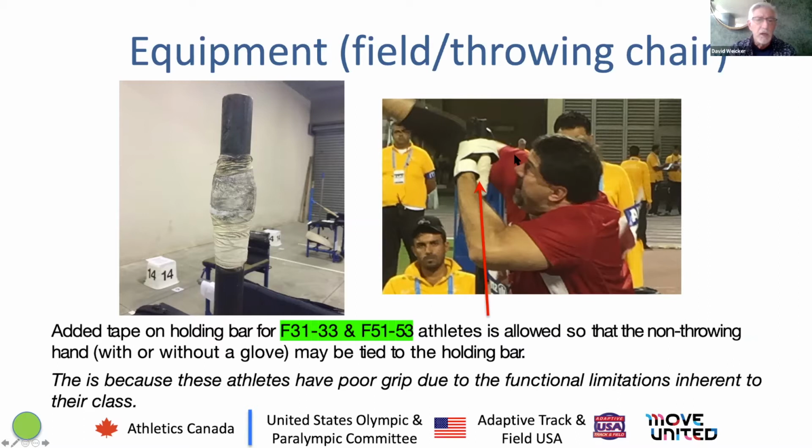So the additional tape on the holding bar is allowable for F31 to 33 and F51 to 53 athletes to help them with or without a glove. It may be tied to the holding bar. Okay.